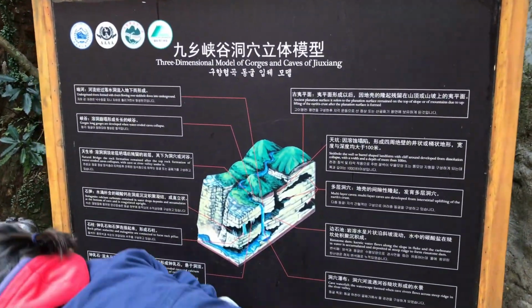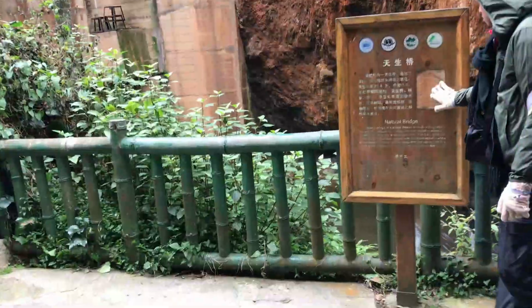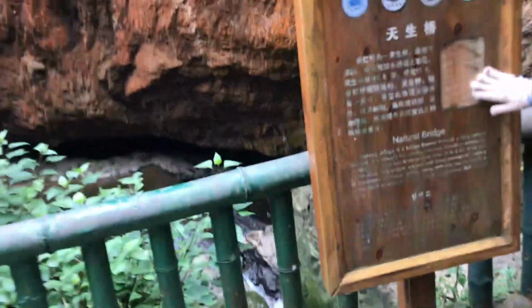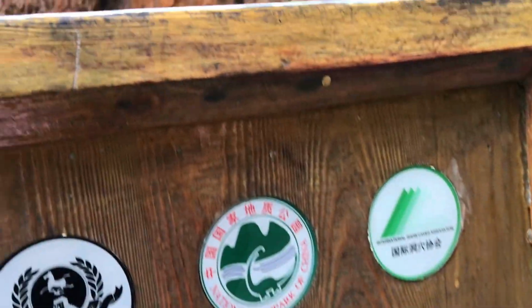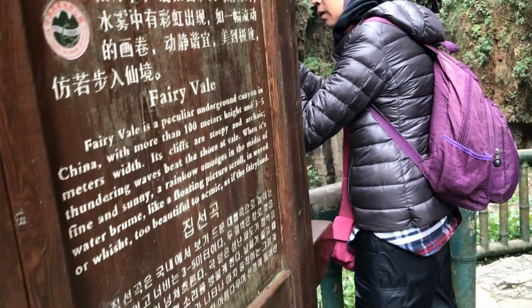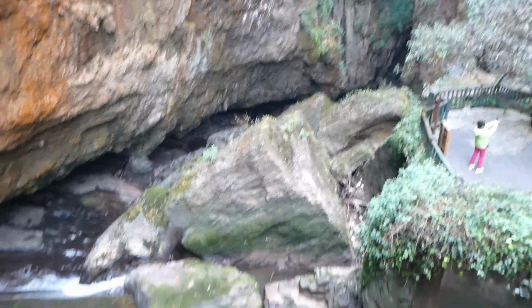There are boats which you could take through the narrow gorge known as Fairy Vale. However, we don't have time, so we're skipping this one. We're in the gorge.